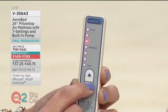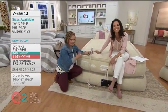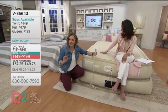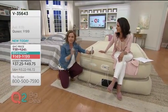If you're a medium sleeper, then put it down closer to where you're comfortable. But you can literally be in this bed underneath the sheets, or your guests can, and they can customize the comfort based on what they like.